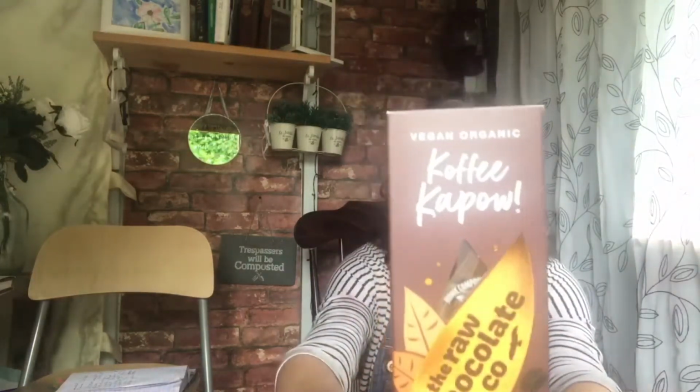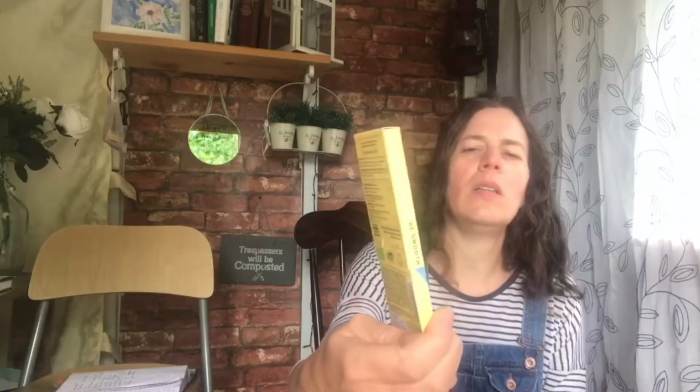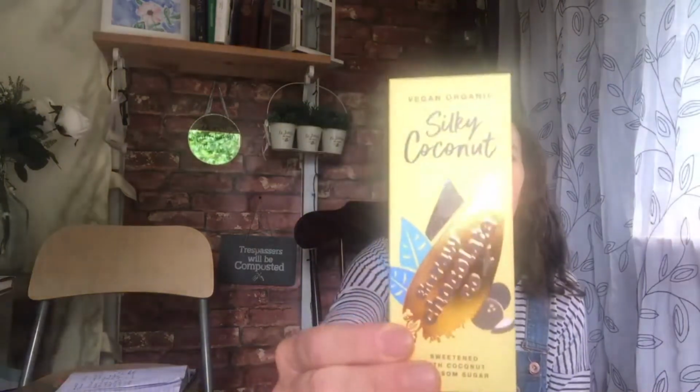And there are two other things I ordered for a treat. One is a chocolate, raw chocolate, from the Raw Chocolate Company. As it says, coffee couple, sweetened with white coconut blossom sugar. Oh, it must be nice. And the other one is the same, silky coconut, which I love, coconut. So I'm sure they're both going to be lovely.